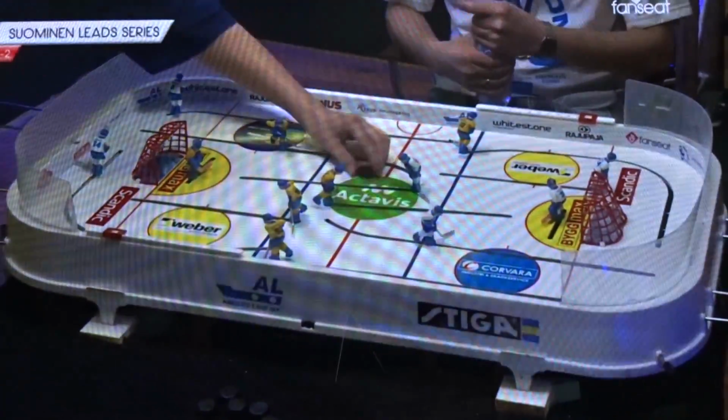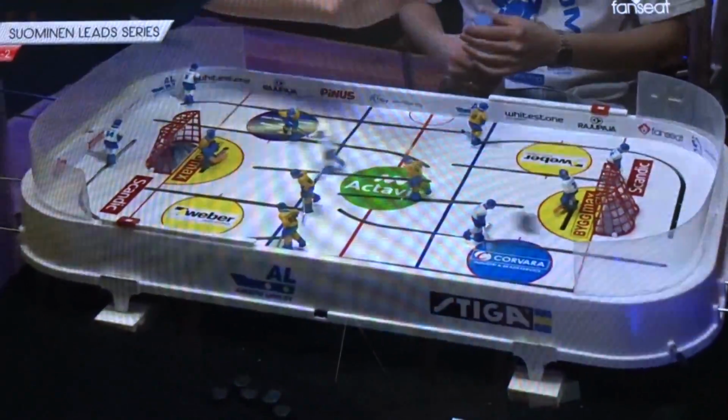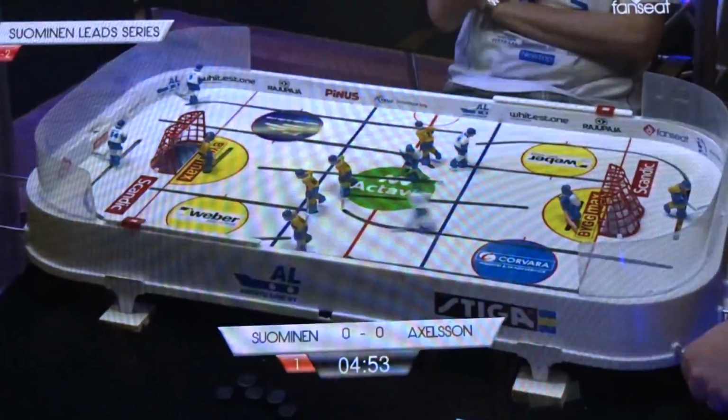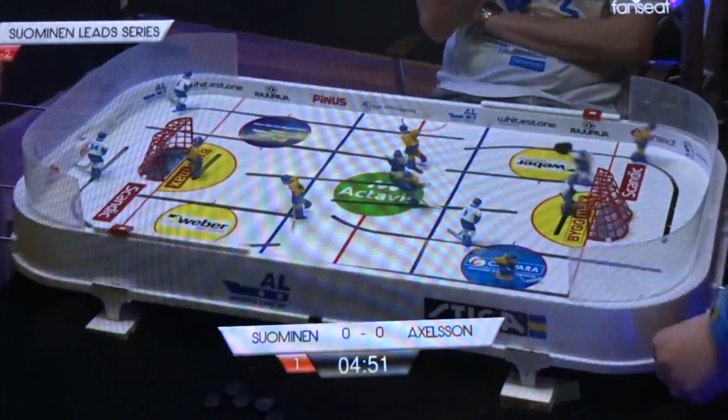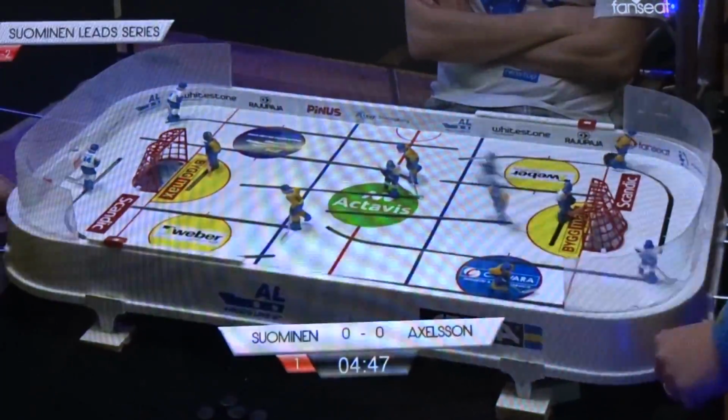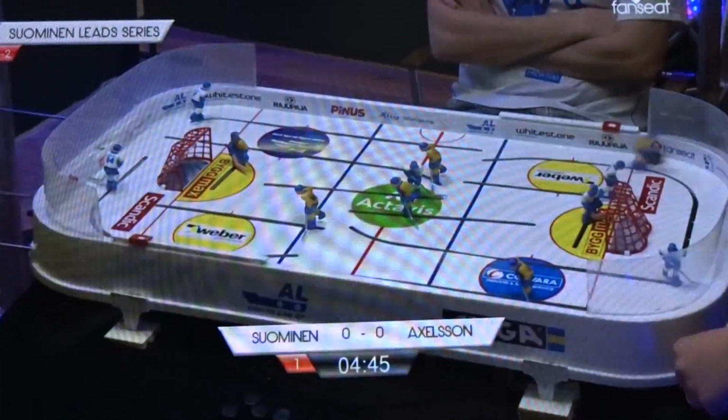Couldn't make it to the final group. Oh, here it's starting. As we can see, it was a bit of a running start for the players. They actually didn't know the game was starting. And there we go, the first shots have been taken.